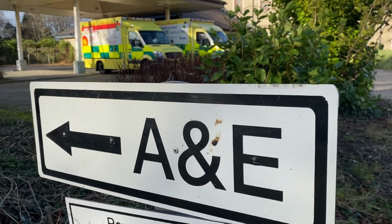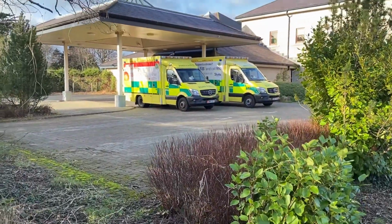For emergencies, the number is 999, just like in the UK, and we have a very good ambulance service over here who usually are with you within minutes. Of course, if you live somewhere rural, it can take a little longer, but I would say that compared to the UK, our ambulance service here is certainly of a better quality.